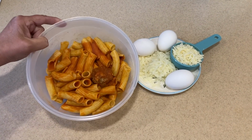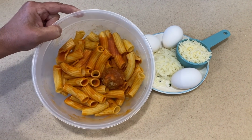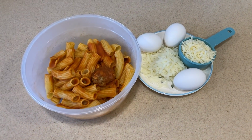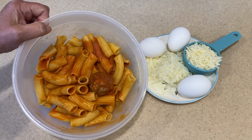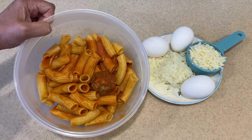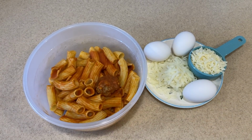We have got some leftover pasta here. Not a lot, and 1 meatball. I want to make dinner. I want to serve it with a salad. I could just reheat this and Paul and I would each get a little helping of pasta and a half a meatball. Or what we're going to do is ramp this up just a little bit more.